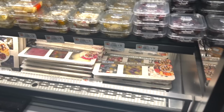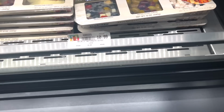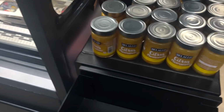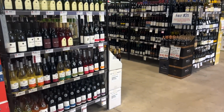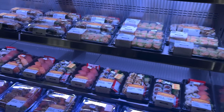They have so many things that are perfect for charcuterie boards, kind of pre-done for you. That looks amazing to me. So many different fun items. And this is where Mom's gonna get her drink, the beer and wine section. Yum. They even have sushi here. So much to pick from.